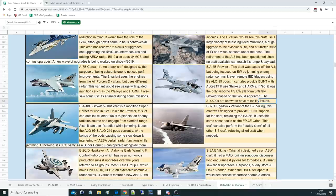ES-3A Shadow, a variant of the S-3 Viking. This craft was designed to provide ELINT support for the fleet, replacing the EA-3B. It uses the same sensor suite as the EP-3E Ryan. This craft can also perform the buddy store role of all other S-3 craft, refueling allied craft when needed.